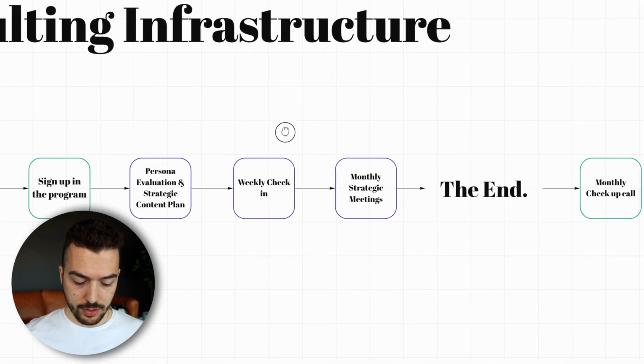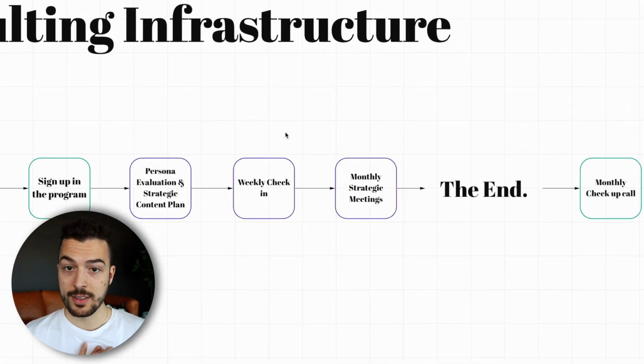First step is to evaluate their personas, to make sure that I know who they want to communicate with and what that persona is going to want to hear from their business, what type of content we should be planning for, and in which medium we'll be working. So is it a blog, is it YouTube videos, is it tweet storms, it could be anything, Snapchat, TikToks, name it. So when we figure that out with the client, that's the first big meeting we'll have.